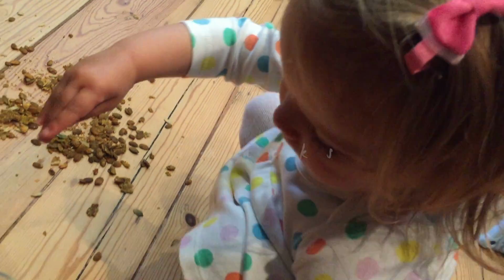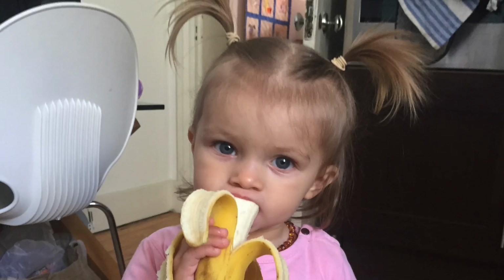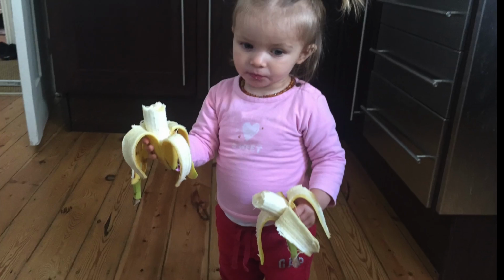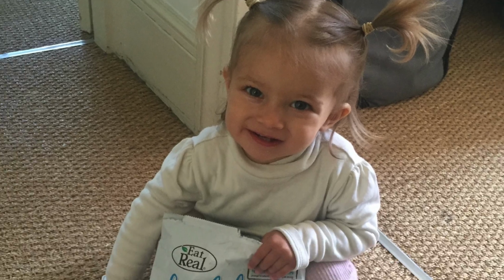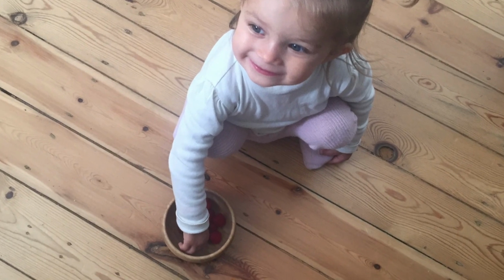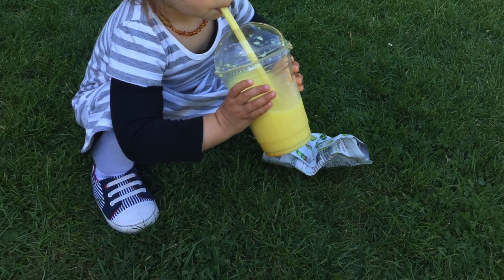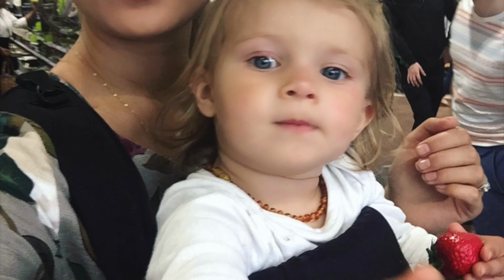Snacks. So many options, like these delicious activated seeds right here. I keep a bowl of fruit and a box of healthy snacks on a really high shelf, so all she needs to do is point to ask for a snack. We don't have any restrictions. I just know that if she gets demanding, then she's usually ready for a big meal, after which she normally stops asking for snacks.